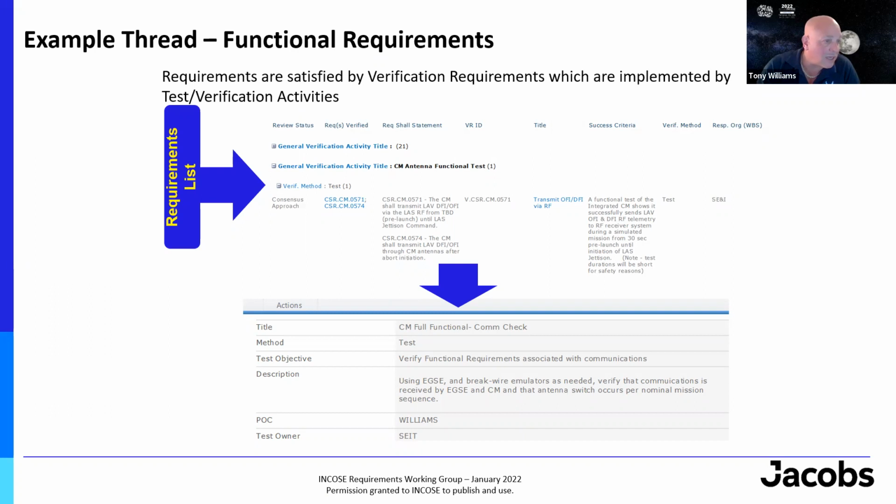And in fact, yes, at the top there, and again, it's an eye chart, you're seeing in essence a snippet from a VRM, from a verification requirements matrix. You have the requirement shall, the VRID, and then the success criteria and method.